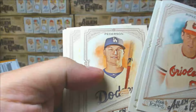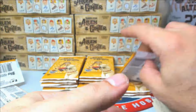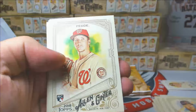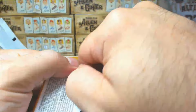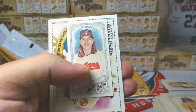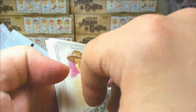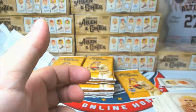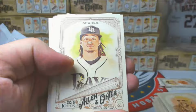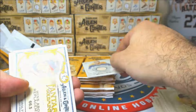Thanks. Rodon. Peace, mini. Fetty, high number SP. Bill James, A and G back, mini. Clevenger, base, mini. Santana, high number SP. McCullers, black border mini. Base. Aaron Hicks, base mini. And Josh Donaldson, game used bat relic on that one. Donaldson spot on the board.